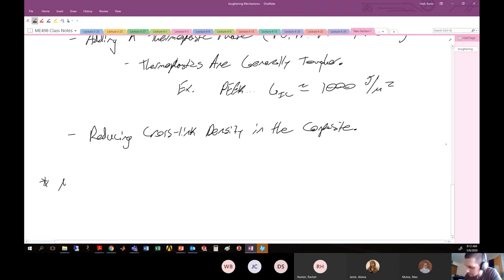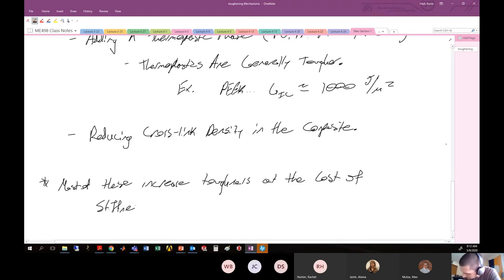So most of these increase toughness at the cost of stiffness and strength. This is the case for most materials. You have to make a decision about whether you want your material to be tough or stiff and strong. Usually those things do not go hand in hand. So think about metals. Hopefully you talked about this in your metallurgy class, that sometimes you need more toughness in a metal, and so you have to incorporate a certain amount of elements to make that alloy more ductile. So think about different classes of aluminum.